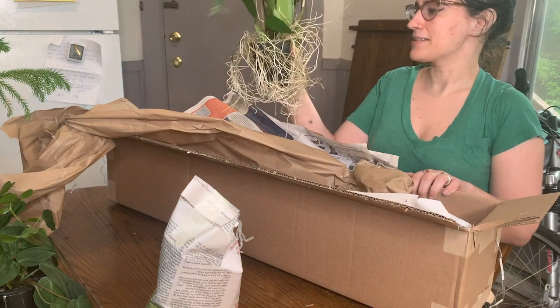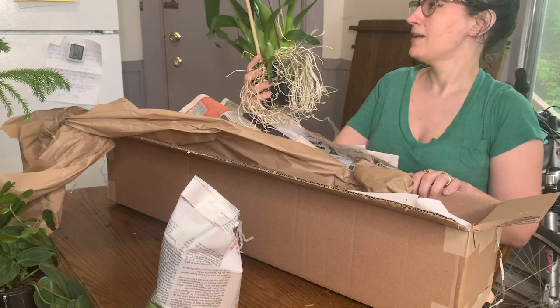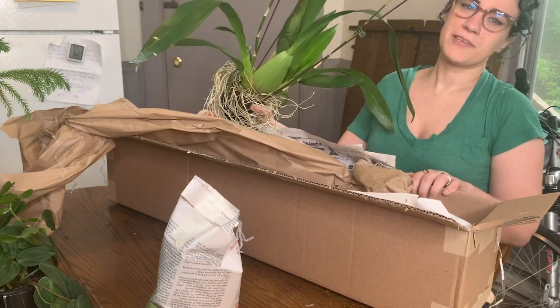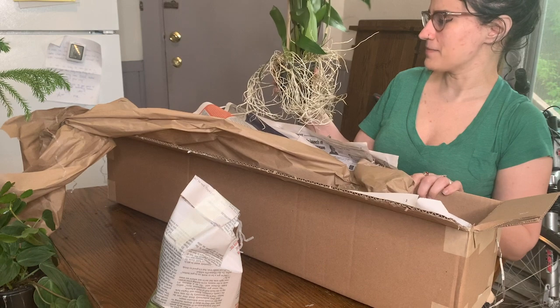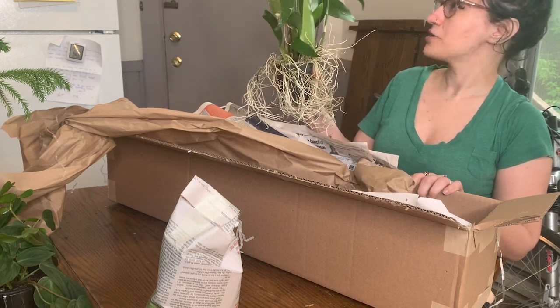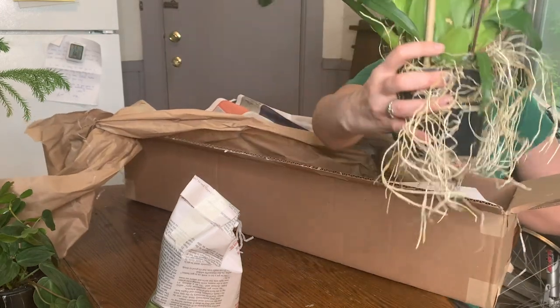I don't even know where I'm gonna start potting this thing up. I'm a little overwhelmed but extremely happy. This orchid was like $30 and it looks super healthy, just like my other Phalaenopsis did. So super happy but overwhelmed by how much plant there is. Like, holy cow.